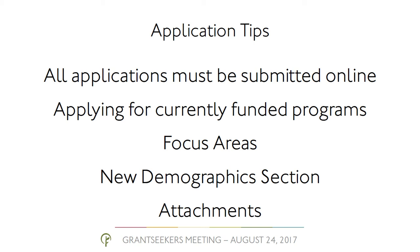Now, the important part here is that the committees always ask in those situations, how is that program going now? Is it showing the results that were expected, or is it making a difference? So when you do your interim report, and I'll talk a little bit about interim reports a little later, you'll want to be more descriptive and give more information if you are currently involved in a program that you're asking for funding again for. So that's something to keep in mind.